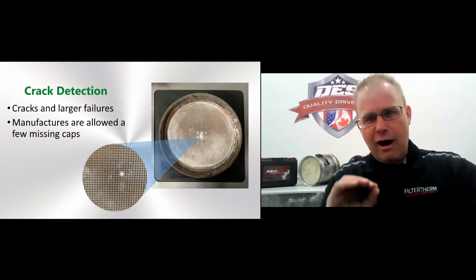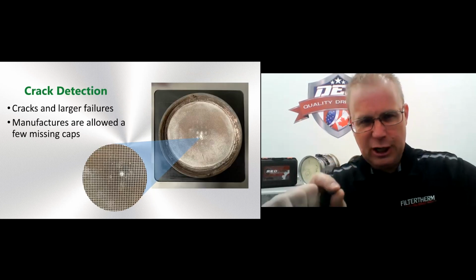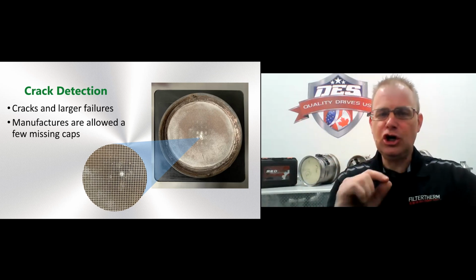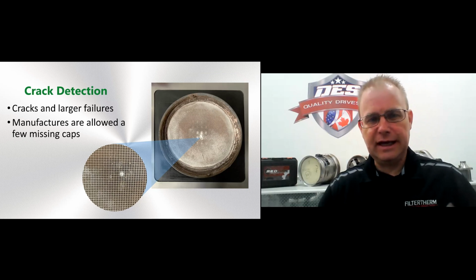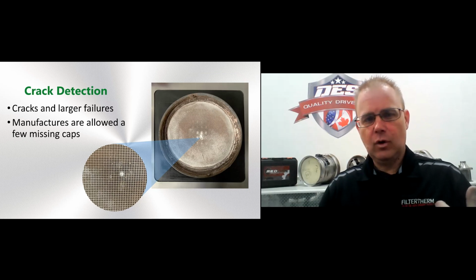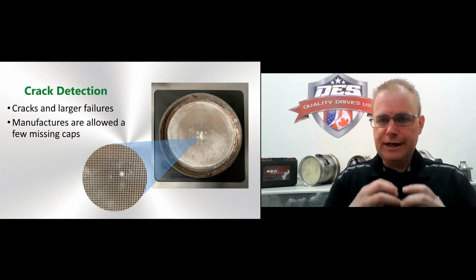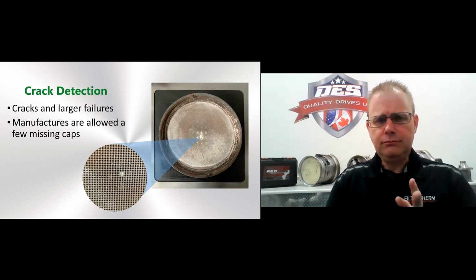So this is where crack detection really shines. Now the DPF is clean, you can get a good look through a DPF to see if there's light leaks, which would indicate a problem. This is really good for larger internal failures.